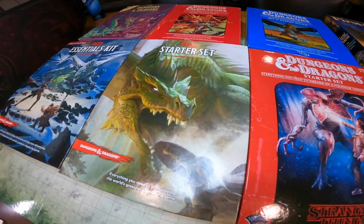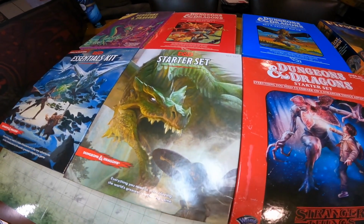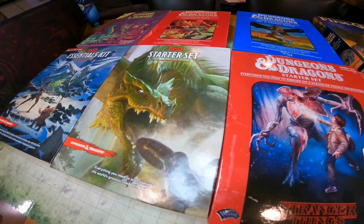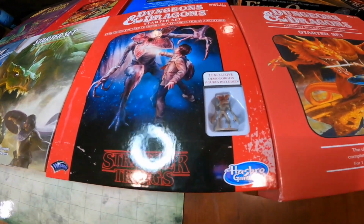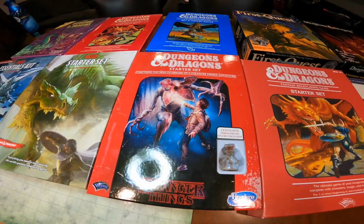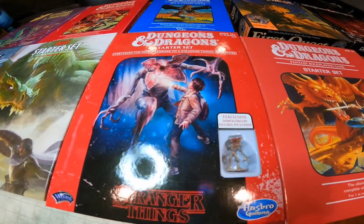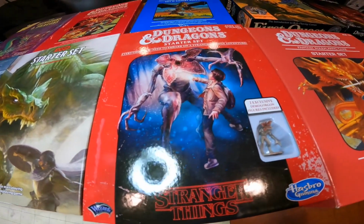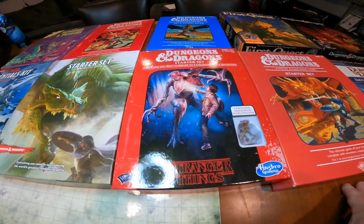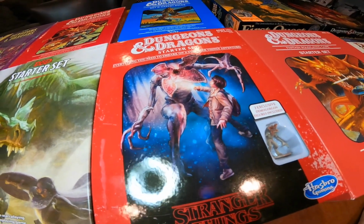So Lost Mines of Phandelver, like I mentioned, really what ushered in 5e, and it's where I started DMing 5th edition. This is the Stranger Things starter set, which uses 5th edition rules, but has all the characters from Stranger Things, which is a show that I love. Haven't played it. I might break that out with my kids at some point. Kind of neat that you can play the characters that they had going in that show.